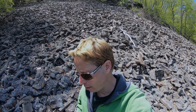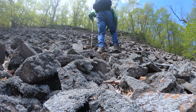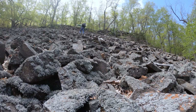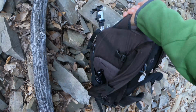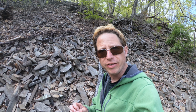All right, let's scramble on up there and see what we can find. All right, we're here, and even just setting down my backpack, I already noticed several copperheads at a quick glance. So we're going to take a closer inspection and find out exactly what is here.